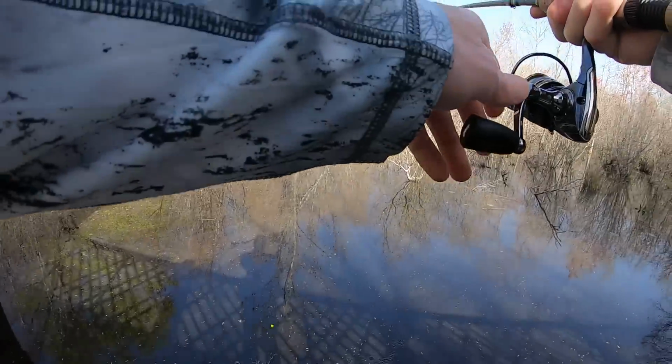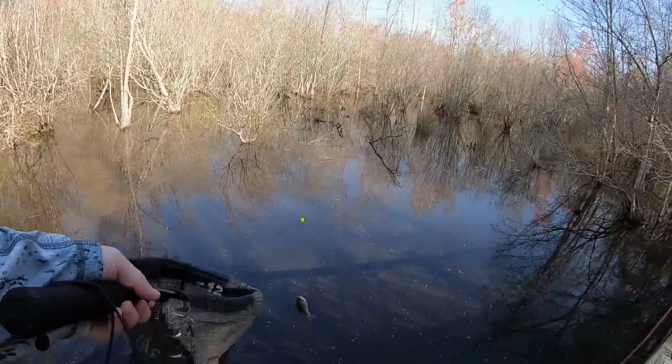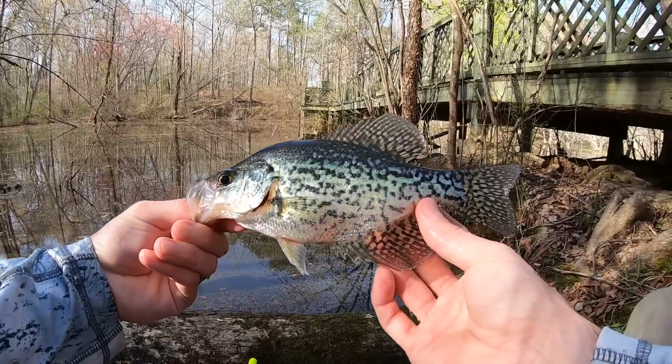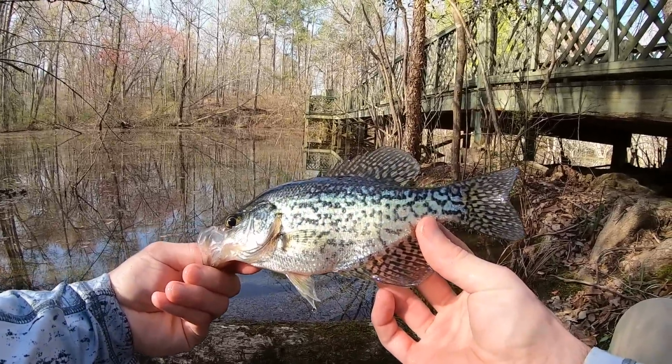Got him. Another crappie. Not quite as big as that last one. Second fish, another crappie. Beautiful fish. Let's let him go.